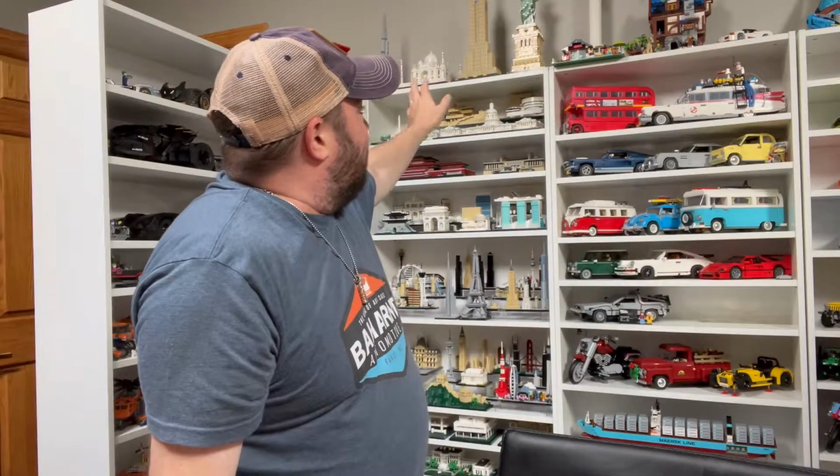If you buy one, it's got a flat back and is meant to be pushed up against a wall. If you buy two, you can use them as bookends. I was thinking the bookend concept might be fine, but they're kind of large, like the Taj Mahal up there and some of these other larger sets. So I don't know fit-wise where they're going to go.